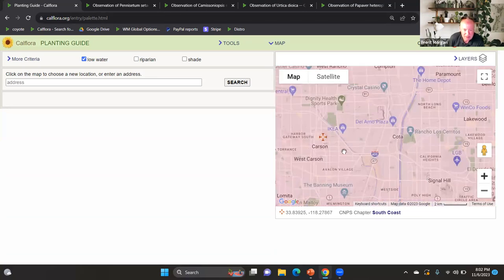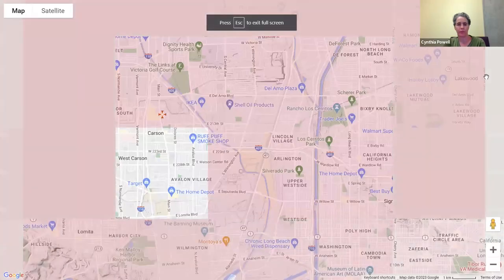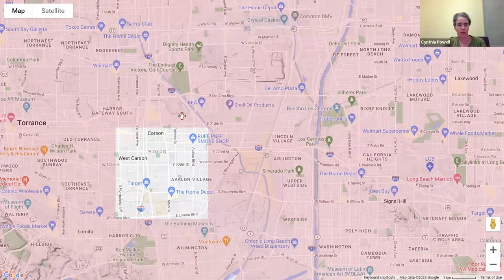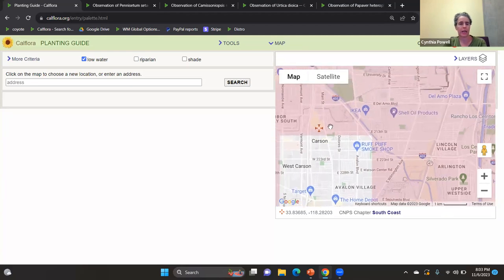So okay. Adela is asking if you can make that map part bigger. Yeah. She's having trouble seeing on her screen. There we go. So Carson. It's funny, there's that one white block. I'm not sure what that's about. It's a little bit weird. So we're going to put our cursor in Carson, or just put it north of Carson.